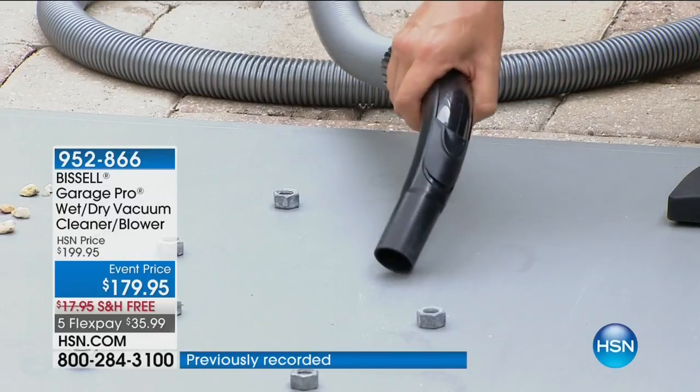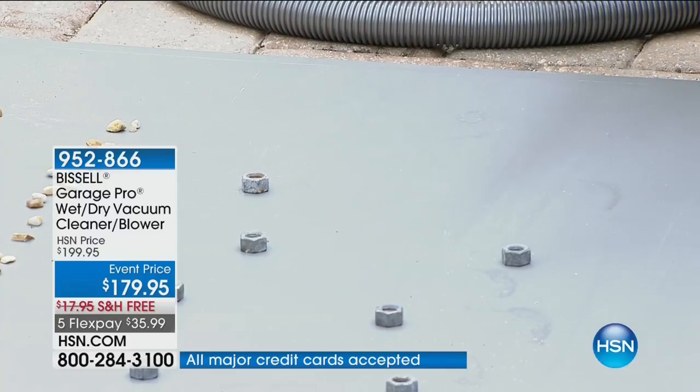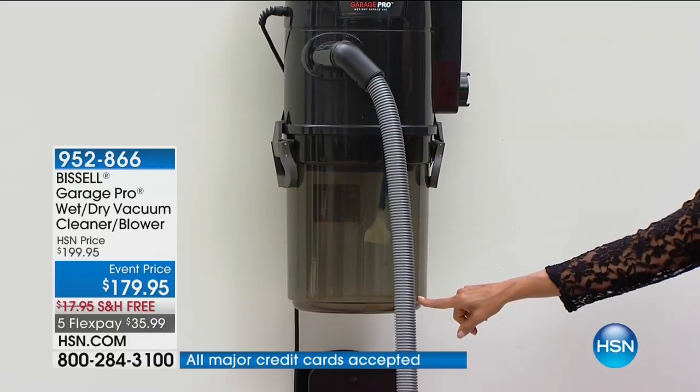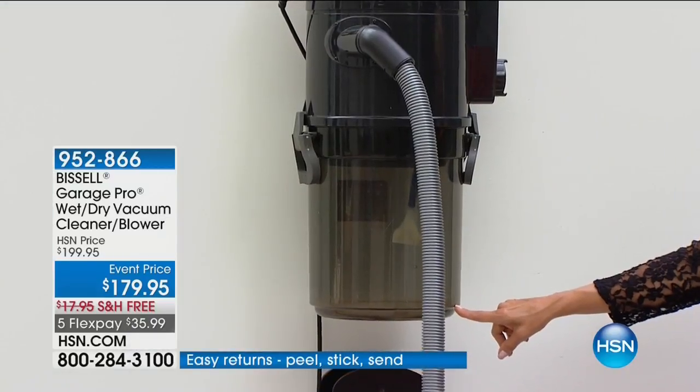But watch, because you're getting that 32 feet of suction, anything that you pick up is going through that 32 feet. Here it goes. And here it goes in there. I mean, the capacity on this garage vac is huge. So you're going to be able to do all of the biggest stuff all over your house.